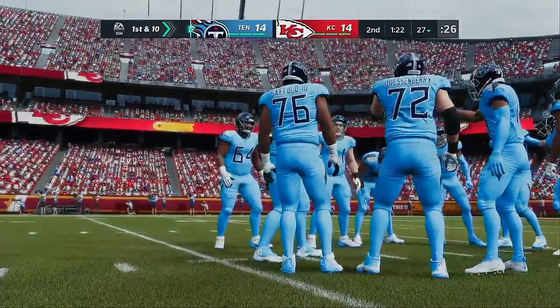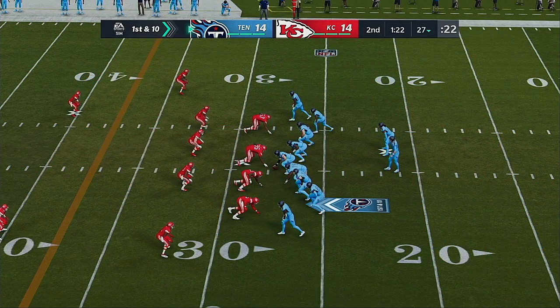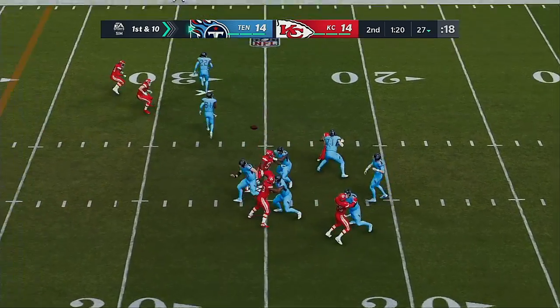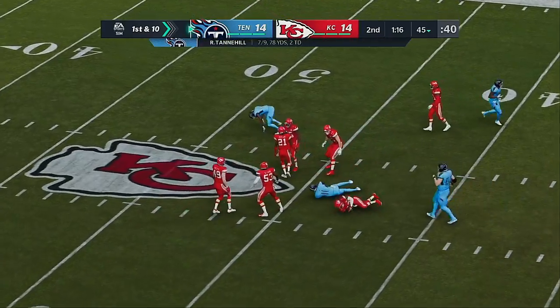I would have to think that would be the goal for sure. I don't think you sit on anything here. Here's your opportunity. Push it downfield. As you mentioned, it's a tie game. So minus a disaster on your part, you've got that in your back pocket. Go ahead and try and get some points and feel great going into the half.